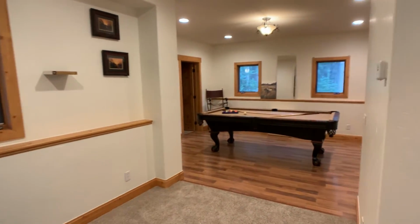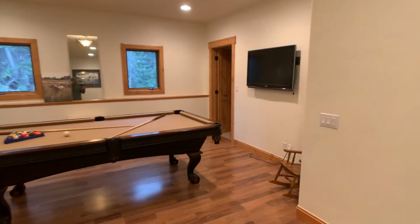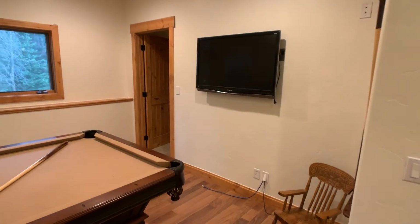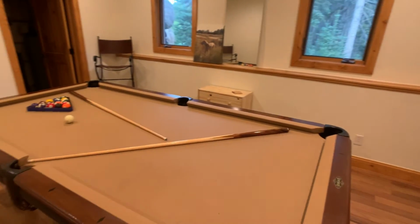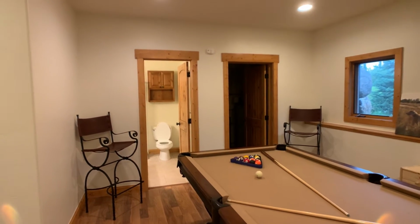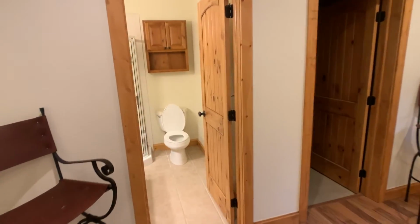Kind of have a U shape here, going to the gaming area, the pool table which comes with the home, onto TV setup. I think this would be a great spot for entertaining. Just have your guests hang out. Good spot for the family to hang out. But it's nice that they had windows throughout the basement because it brings in plenty of light, so you're not stuck in a dark basement. But 3-quarter bath downstairs.